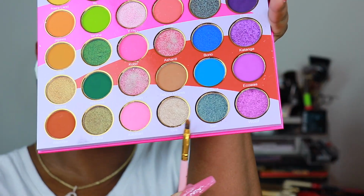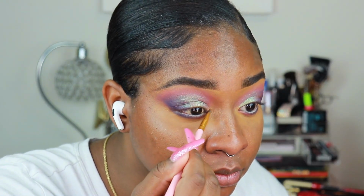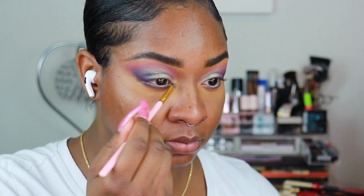For the inner corner or my tear duct area, I'm gonna use the color E-Jaw, and I'm gonna place that color right in there, and then we're gonna keep it moving.